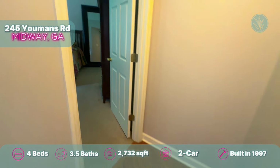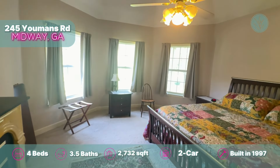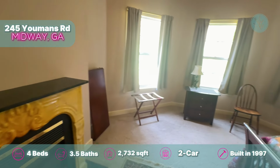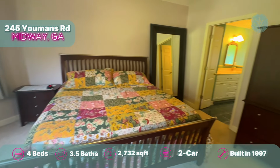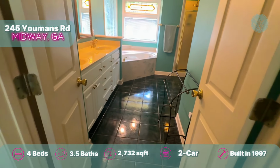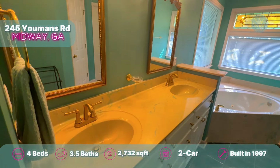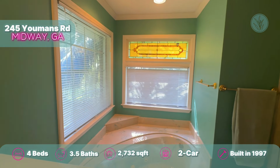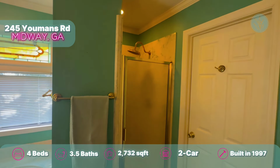Hardwood floors. And this is your primary bedroom. Fireplace. A little bump out. And then double doors into the primary bath. Double sink, more stained glass. Large tub. Separate shower.